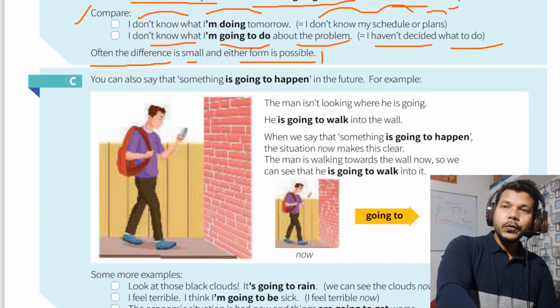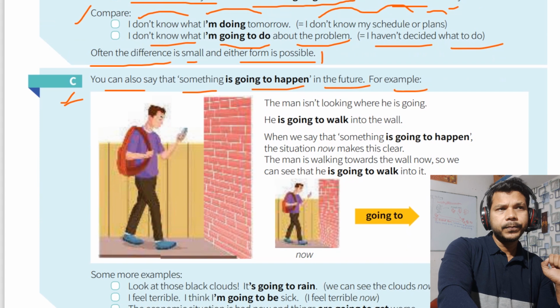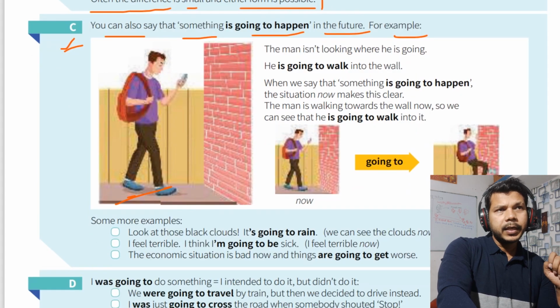Now the second use of "going to" is this. You can also say that something is going to happen in the future. For example, look at this guy. The man isn't looking where he is going. This man is just looking at his mobile phone. He doesn't know that there is a wall also. He might run into the wall. He is going to walk into the wall.